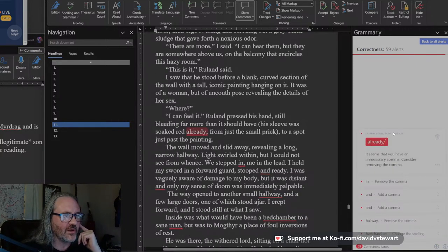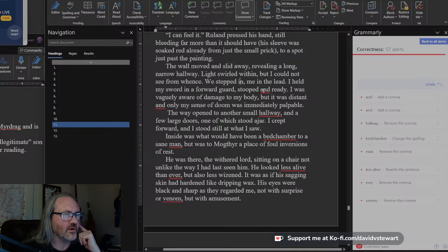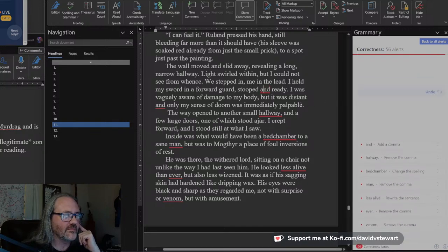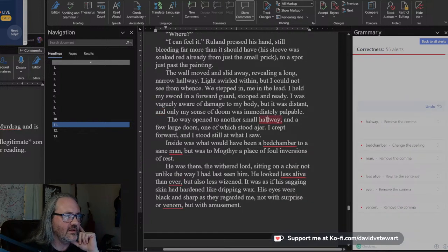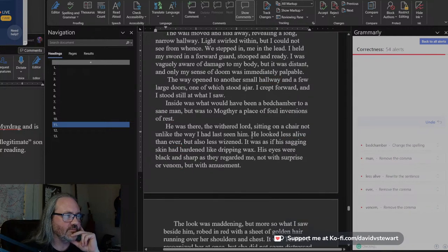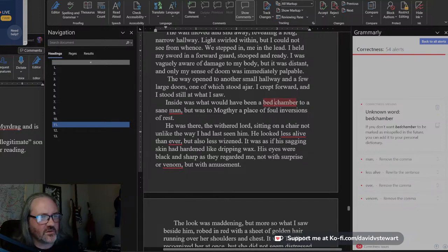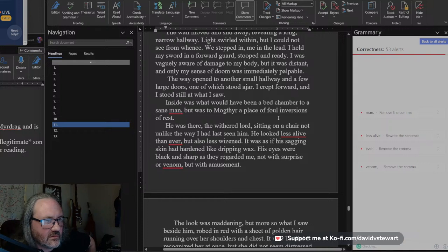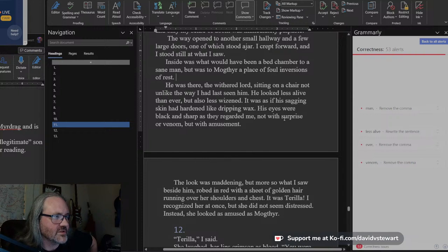His sleeve was soaked red already from just the small prick. That's better. We stepped in, me in the lead. I held my sword in a forward guard, stooped and ready. I was vaguely aware of damage to my body, but it was distant, and only my sense that's a good comma. The way opened to another hallway and a few large doors, one of which stood ajar. Inside was what would have been a bedchamber to a sane man. Is bedchamber two words? I guess. To a sane man, but was to Mogdir a place of foul inversions of rest.